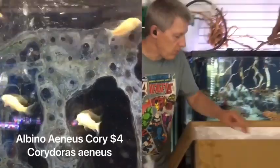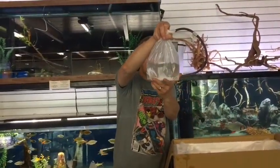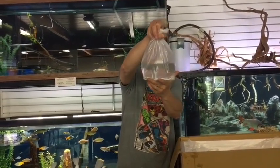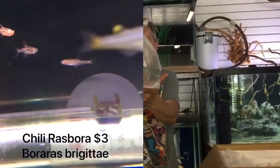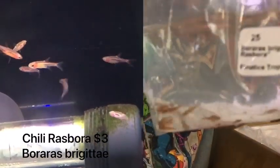That's your albino corys, of course. And Brachyrhaphis wing-eye. Chili rasboras. That's Boraras brigittae. One of them's floating around there, kind of funny, but we were low on stock on chili rasboras and can't have that. Chilies are an awesome staple for the nano tank.